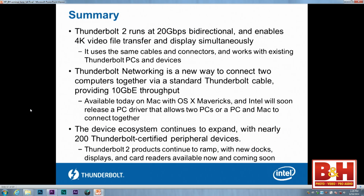All right. So I'll just summarize by saying, Thunderbolt 2 runs at 20 gigabits per second. It really does enable a 4K video workflow, being able to do the file transfer and display real-time simultaneously on the same connector. Thunderbolt networking is a new capability that's just coming out. I think it's going to add some new flexibility in being able to connect two or more computers together, but running at 10 gig speeds.